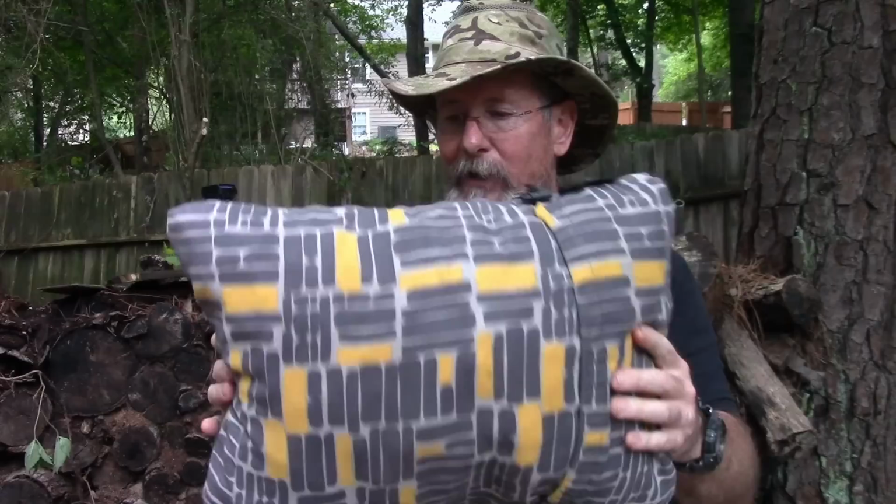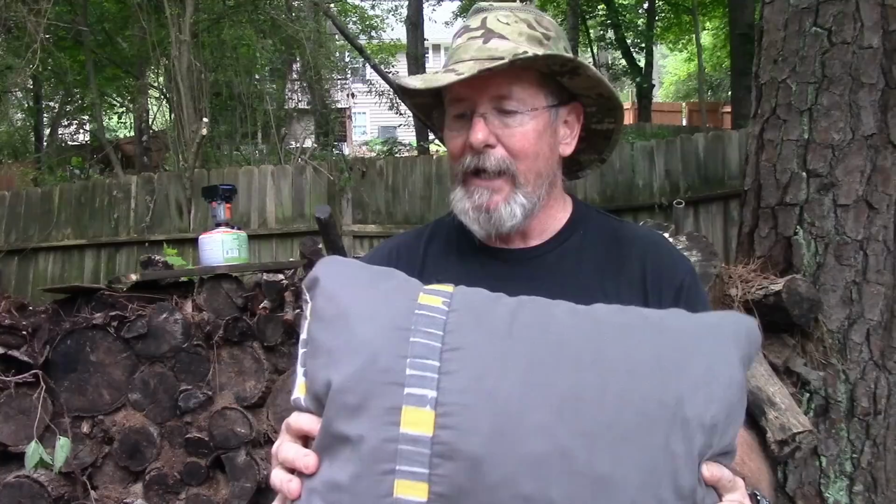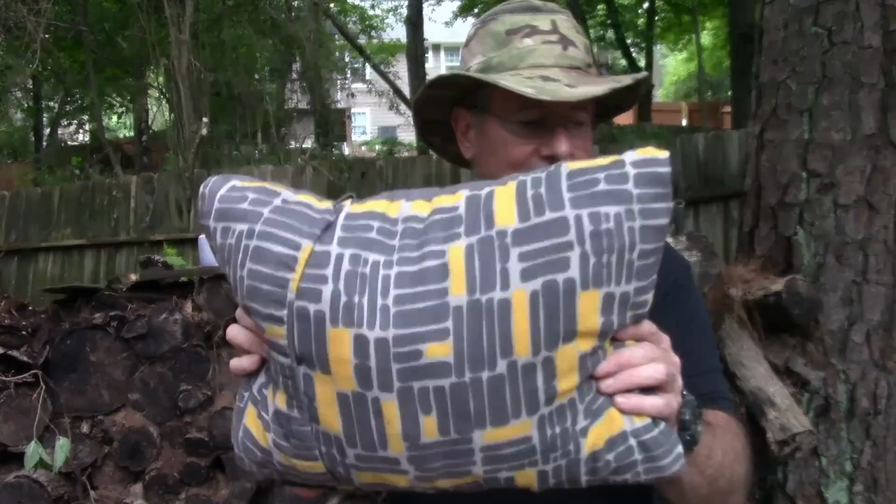And it doesn't compress up to as small as mini pillows. It's about the size of a football maybe, but it is super comfortable. I really like it. I think this is the medium size. They have several different sizes, and I think this is an old pattern, but it's a really, really good pillow. I highly, highly recommend that one.